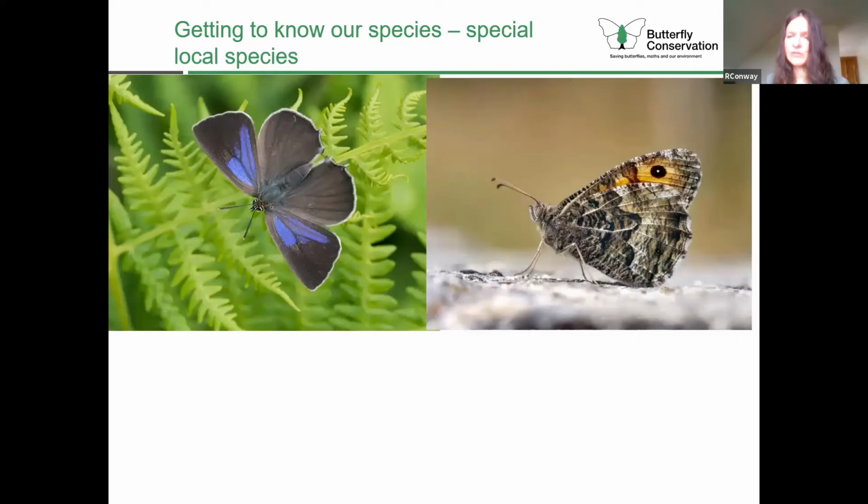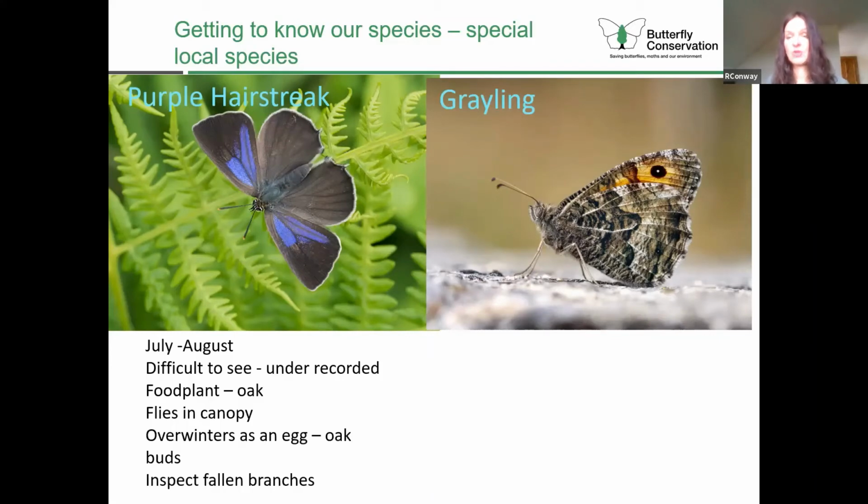Okay, so there's another couple of good species you have here, the purple hairstreak and the grayling. The purple hairstreak is coming up to its key flight period now, so this is really one for you to look out for currently. It's very difficult to see, so it's under recorded. So we don't have a very full idea of its populations and distribution. Its food plant is oak, and it flies in the canopy of oak trees. So anywhere you've got mature oak trees, it's worth having a look for purple hairstreak.